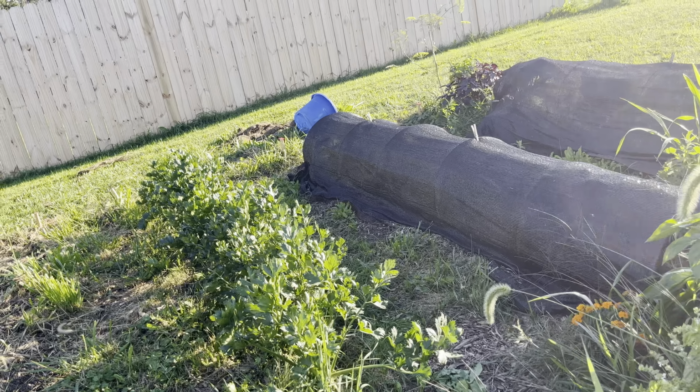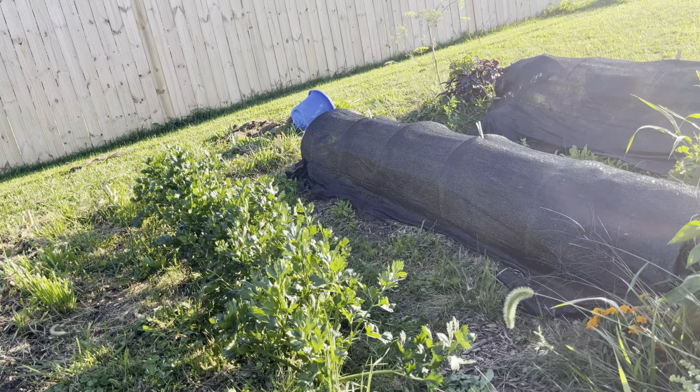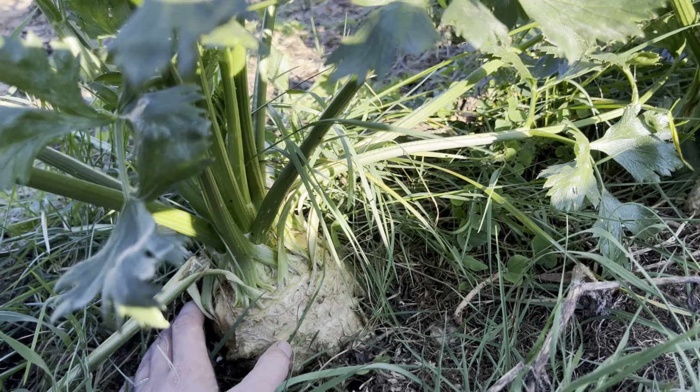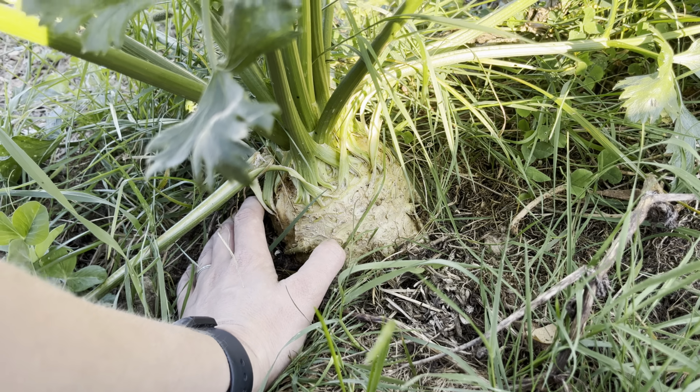All right, to finish us off, we're going to look at these behemoth celeriacs. I still haven't pulled them out of the ground, but really need to before they become hollow. I'm so impressed with these. These were seeded in February, transplanted in, I think, May, because they're not supposed to get under 55 or allegedly they'll bolt, they'll flower.